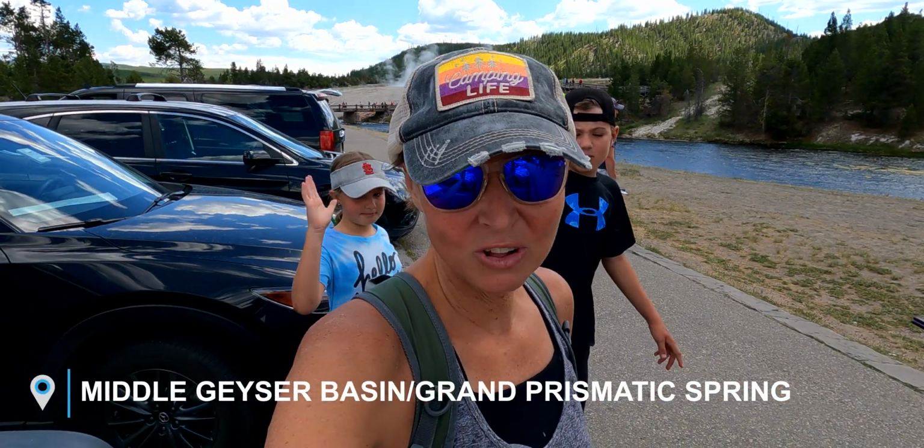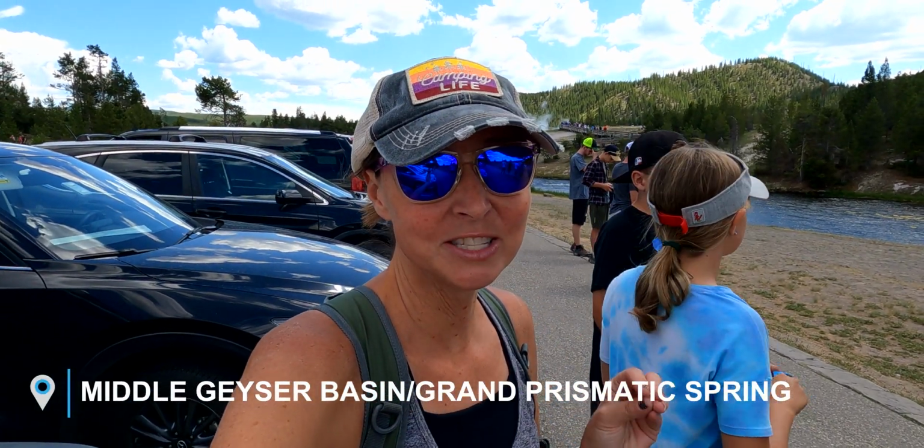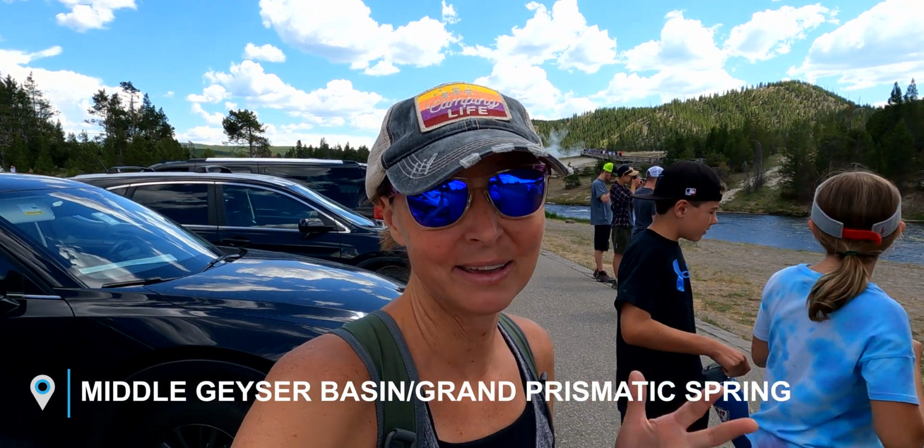So we're here at the middle geyser area, and this is where the Grand Prismatic is supposed to be. This is one of the things you absolutely must see when you come to Yellowstone. The parking lot today was a little bit busy. We had to wait a little bit to get in, but it wasn't a super big deal. We did find a spot, so it's still possible to do. Again, so far, coming later in the day seems to be paying off. We'll let you know if we still feel that way as the day goes on, but we're gonna take a walk up here and check out the geysers.